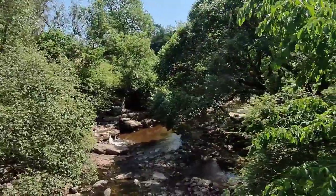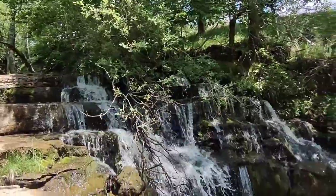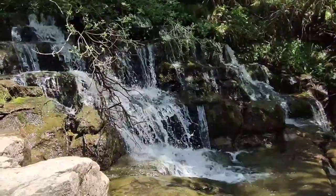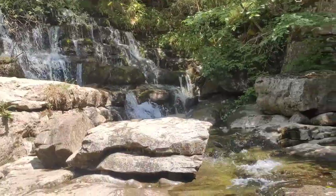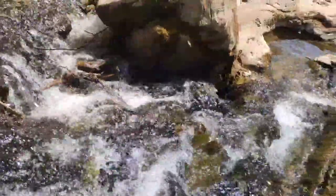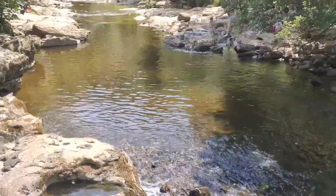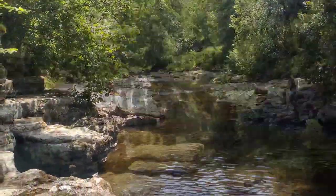Very little water. Oh wow. Pretty though. They're baby pools. Very sweet though. Very pretty. Well, I think we'll sit here for a while, Oti can enjoy the water, and then we'll head back.